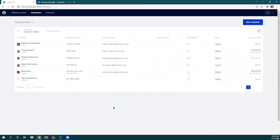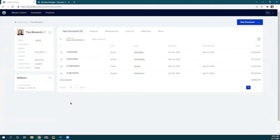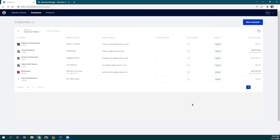Now, of course, I can also see for customers if there are any open orders, what the status is of each customer, and then also some balance information, which can be extremely helpful to see. So in this case, I can see that Tray Research, they do have a balance due. If I click in there, if they haven't paid me yet, I can also quickly put them on hold until we get that payment.